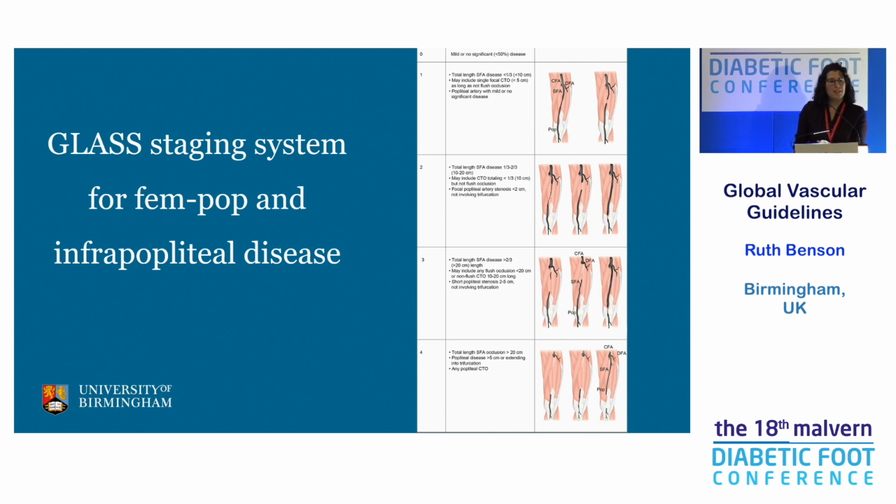What's slightly newer in these guidelines is that we use a newer classification system, a classification system that we use to grade the complexity of the occlusion seen through the arteries. It's called the GLASS staging system, and it looks at your femoropopliteal segment seen here, so above the knee, but also below the knee disease, and you can get a score.